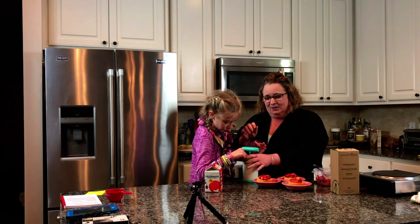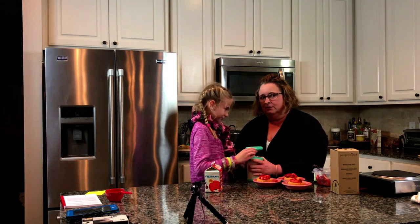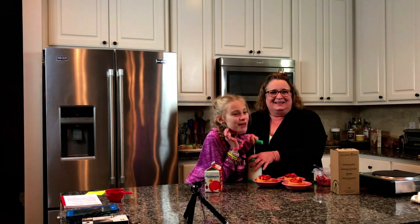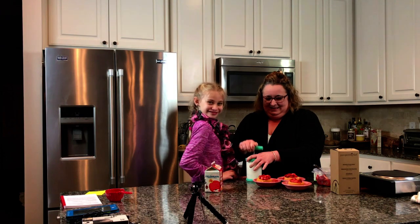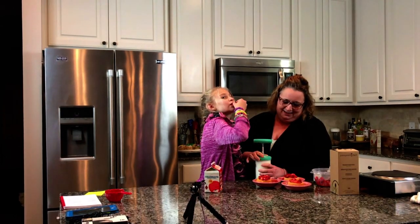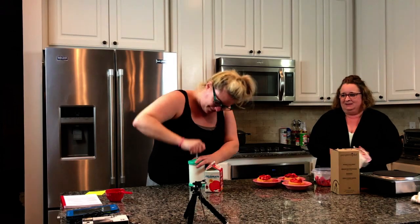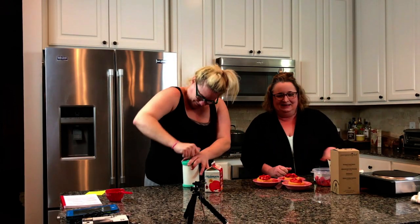Wait, look. It's actually getting thin. Look, on this side. Now need some muscle in there? Come on. I'm actually the strongest in the family, so. It's getting there. Pause it, Dad.